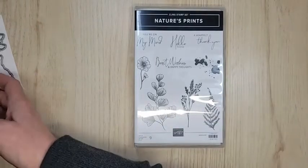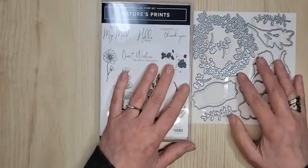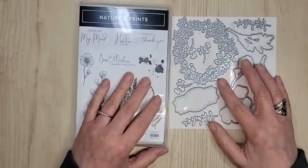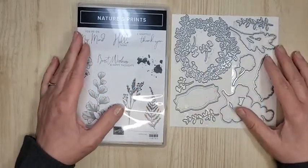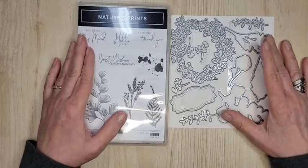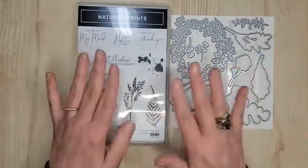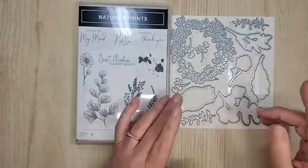Because then I thought, well, that's silly, Sandy. That is so silly, because there has to be more use. You know, I want more bang for my buck, basically. So anyway, let's look at the dies that are part of the bundle. You can buy this separately, but the dies kind of come in handy when you're die cutting.